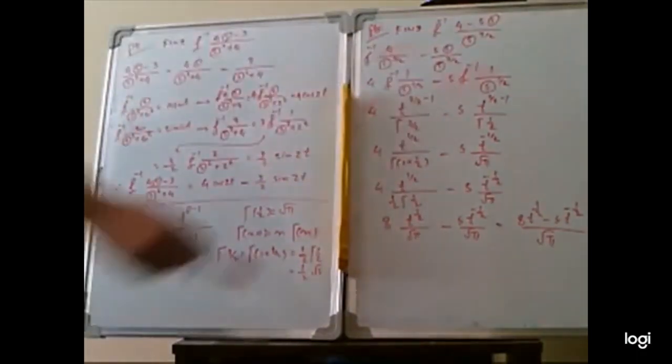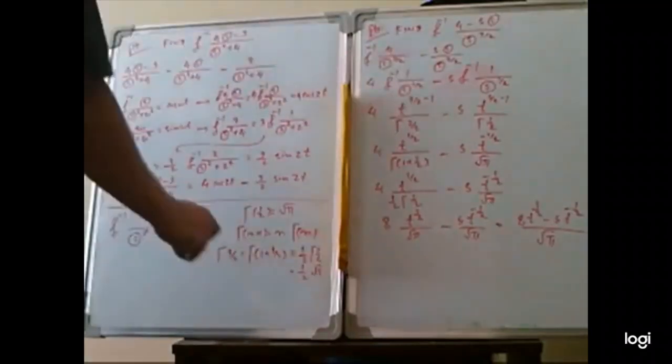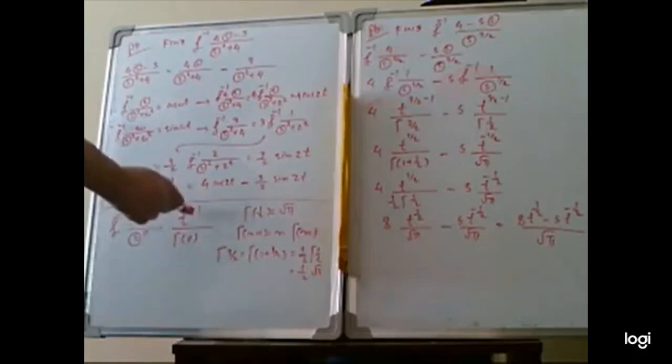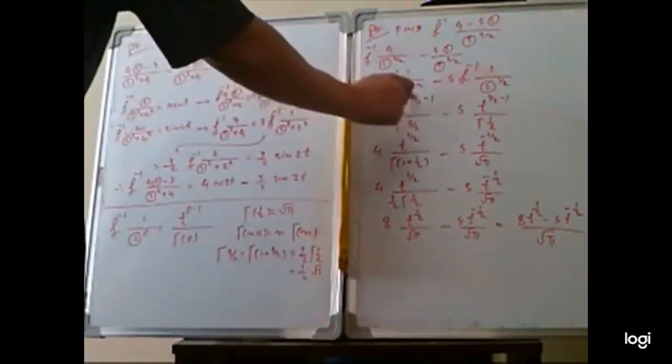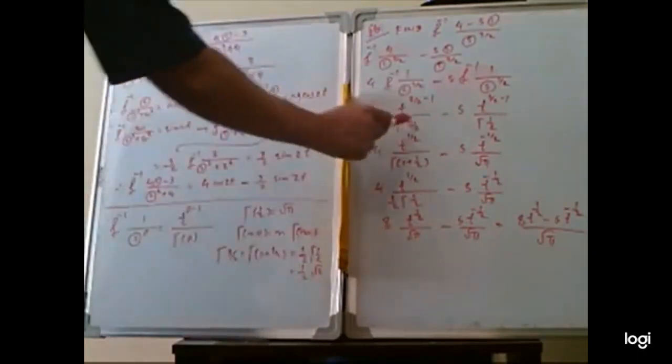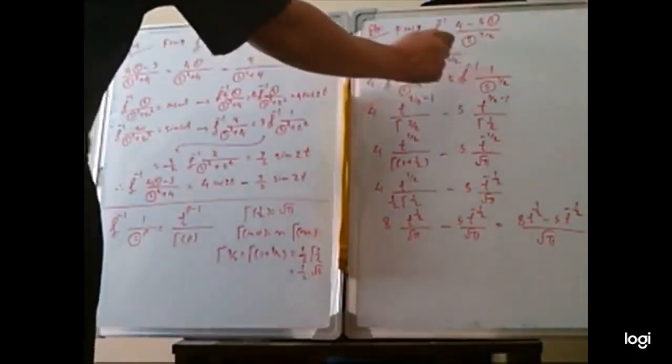So then we use the 4 Laplace inverse of 1 divided by s power 3 by 2. So we use the same formula here. In the place of p, we can use 3 by 2. So then we use the 4 into t power 3 by 2 minus 1, over gamma of 3 by 2. Here is the denominator s power 3 by 2.